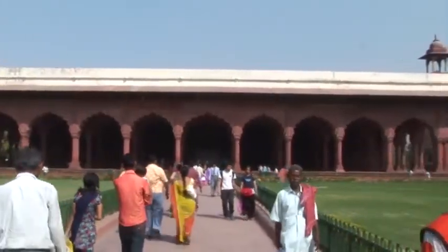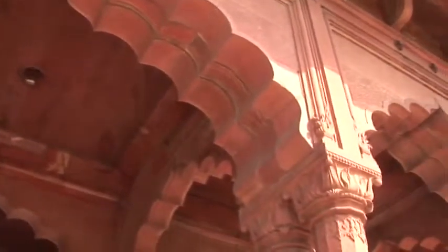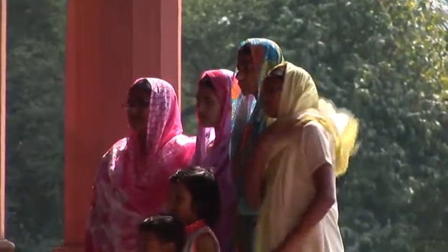It is positioned between the public and private parts of the fortress. It faces a large open courtyard, and behind the back wall lie the private imperial palaces. The Diwan is a hypostyle hall in red sandstone, 9 bays wide and 3 bays deep. Each column has 12 sides and supports cusped arches.